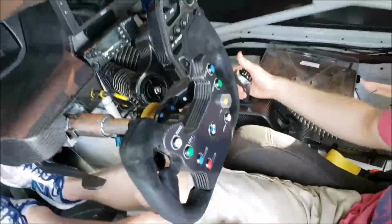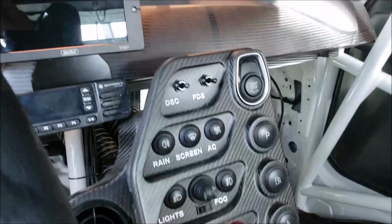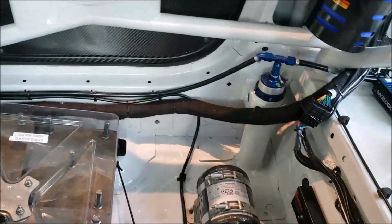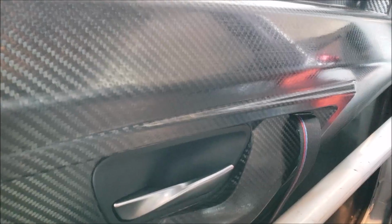Ooh. This is actually a Steptronic right here. Racing, all your controls here. Passenger seat is obviously vacant. Carbon fiber roof, carbon fiber door. So the doors are paper weight light, I kid you not.